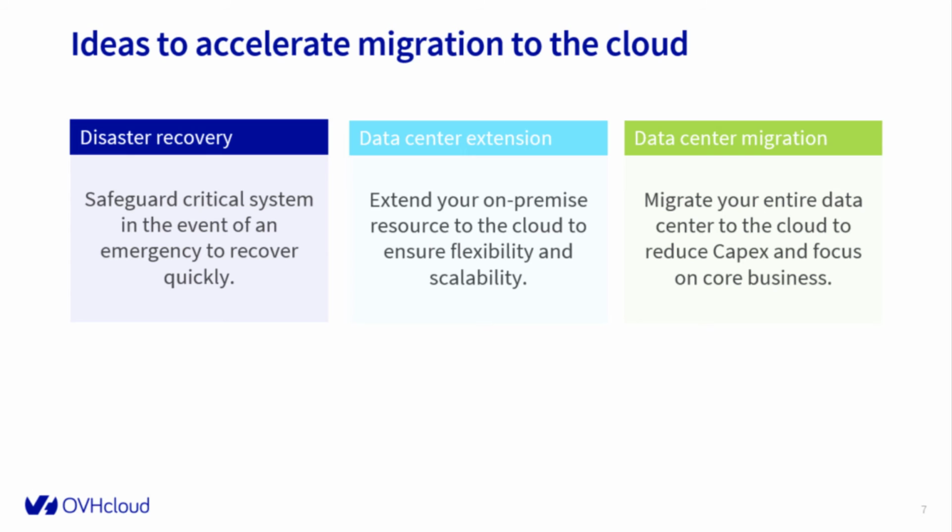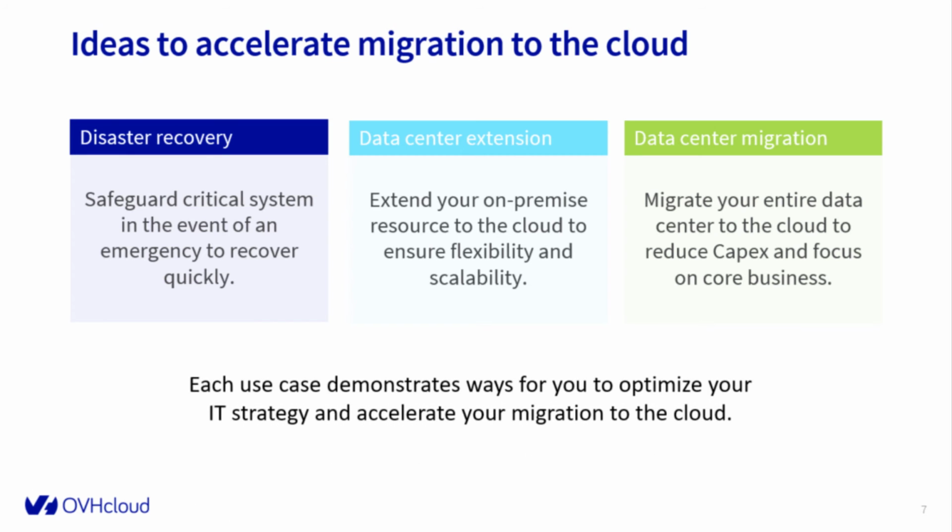And the third use case is to migrate a company's data center completely to the cloud. This reduces CapEx and allows the company to focus on its business rather than on the infrastructure to run the business. Each use case demonstrates ways for you to prioritize your IT strategy and accelerate your migration to the cloud.